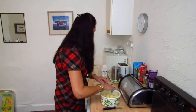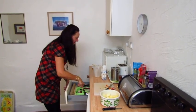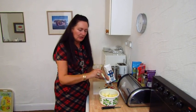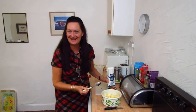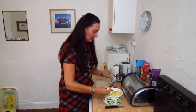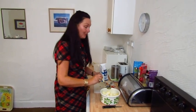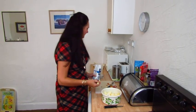All right, my hands are a bit mucky, but never mind. I'll just get another spoon here and I'll come back and wash around everything. Now I've used just ordinary Braeburns, I think these were, so I won't need too much sugar. If you use Bramleys, you'll need to add a wee bit extra sugar. But I'm just going to add about 50 grams. I think you probably will need about 85 grams if you were using Bramleys.